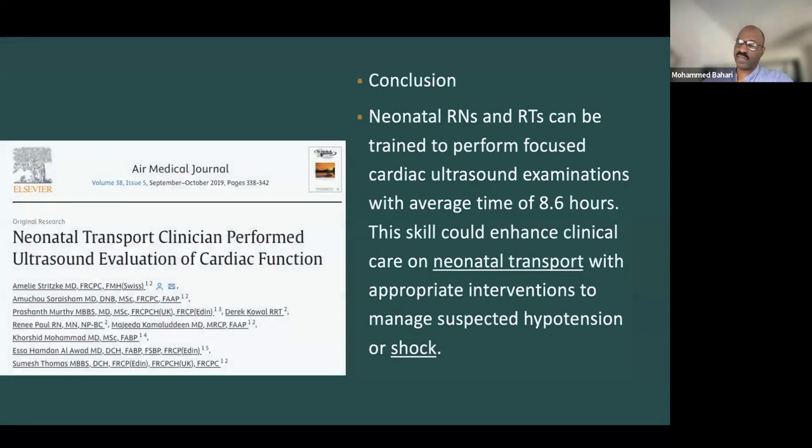This is another one, which mainly speaks about whether it is feasible, or how difficult it is, to train non-physicians. In this study, they were trying to train registered nurses, transport nurses and respiratory therapists. I think this is from Calgary in North America. It was a prospective educational study where they trained non-clinician staff, giving them clinical sessions and practical sessions. Then they asked how long it takes until they are able to obtain satisfactory images, and I think the average was around 8 hours.